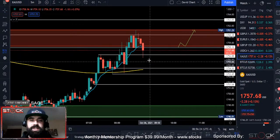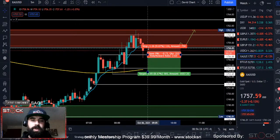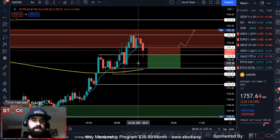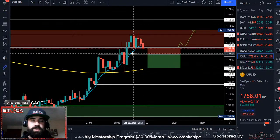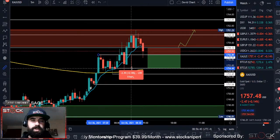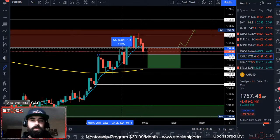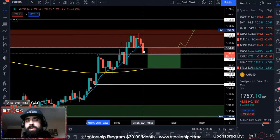Guys, if gold gets in this area down here, like I said, I'm looking right here potentially, a nice little pullback, but this is a very small entry, guys. You've got to look, is this worth the risk to reward ratio of your trade with your gold? This is maybe 23 pips, with a stop loss of maybe 10 to 12. All right, you can see it starting to break below the 9 now.